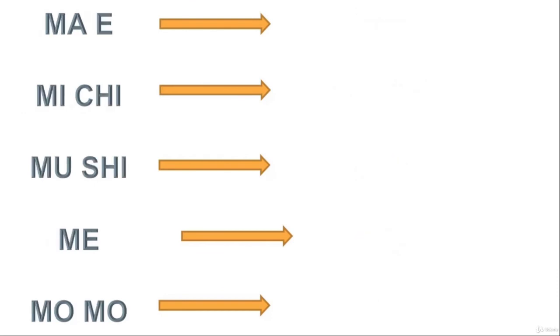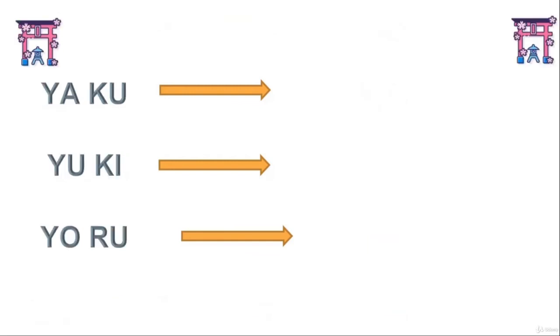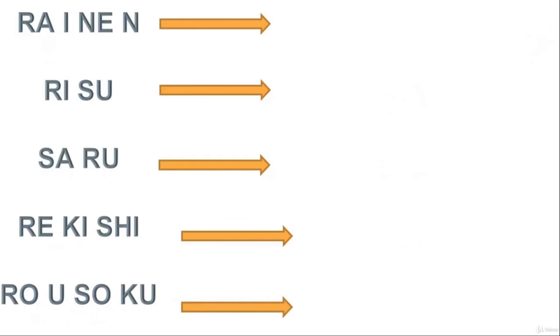Let's try out these words. Mae, before or in front of. Michi, street. Mushi, insect, bug. Me, eye. Momo, peach. Let's try out these words. Yaku. Yuki, snow. Yoru, evening. Now let's try to write down these words.